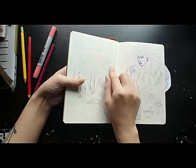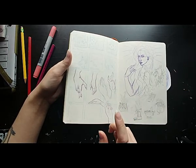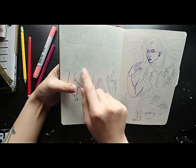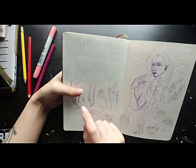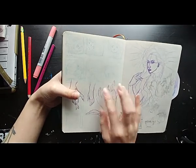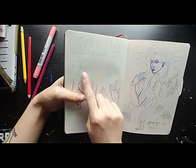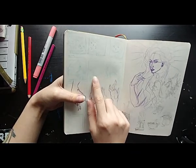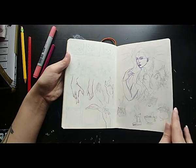I started doing the comic per hour a day, and obviously I only got through the first 2 hours, so I might try to do that better this year and do more of a full thing for it. But this was what I had planned for that day, about a dream I had, and then about my morning with the little bird. Some hand practice.